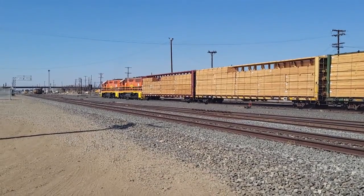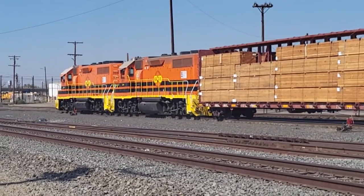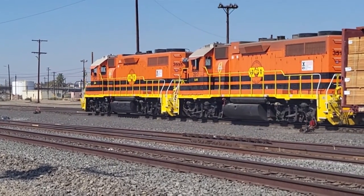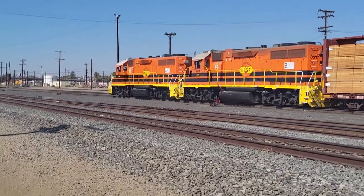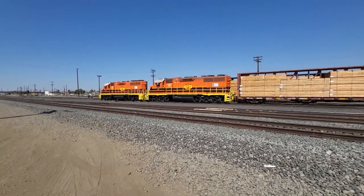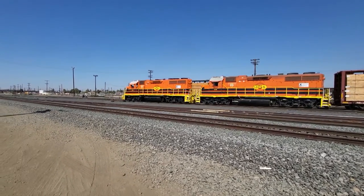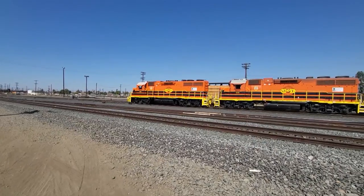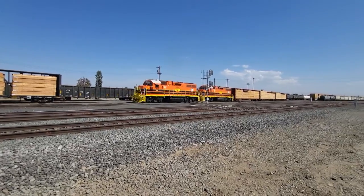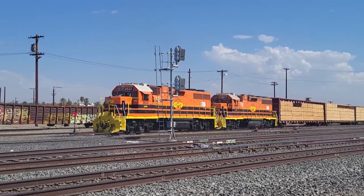I did a little stuff in the yard recently while I was out here to shoot that BNSF special that came through, and notice these two shiny new paint jobs on these SJVRs. They look really nice. So far, no tagging on them. Been out here for a couple of weeks now. It says GP38s. That's what those two units are.